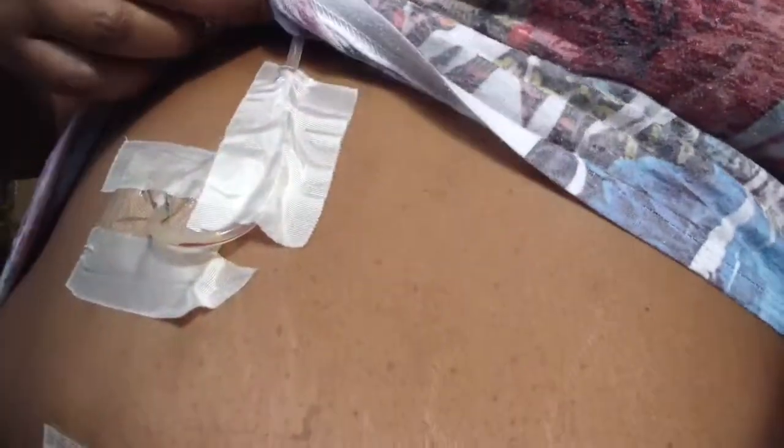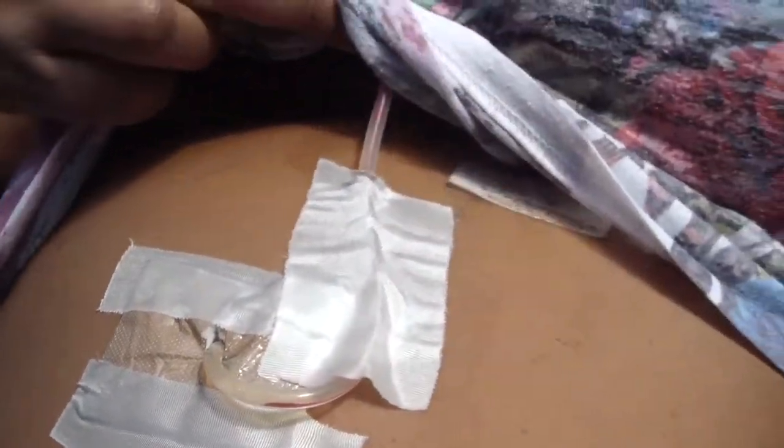It's actually coming out of my stomach. I'm going to show you my scars in a minute. See how it comes out of my stomach? Then I have a couple other ones right there. Right here. So that's that. But as you can see, I feel so much better.